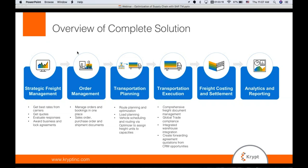Transportation execution. This block basically represents integration with other components, for example, with GTS and warehouse management. You also can create forwarding agreements and quotations from CRM opportunities.